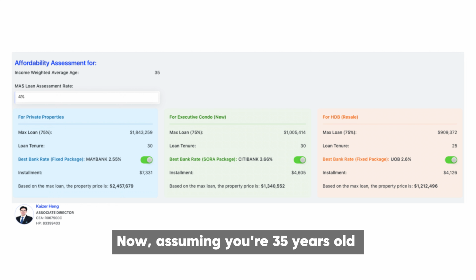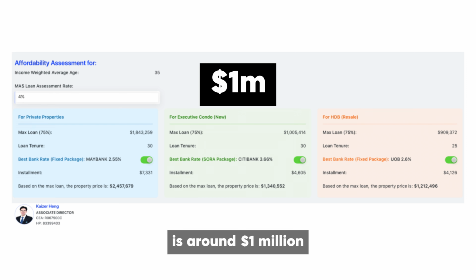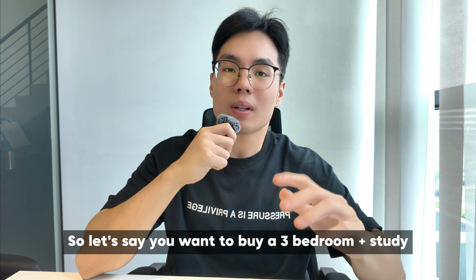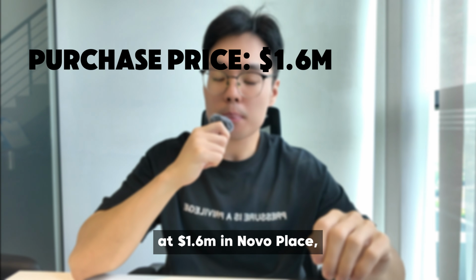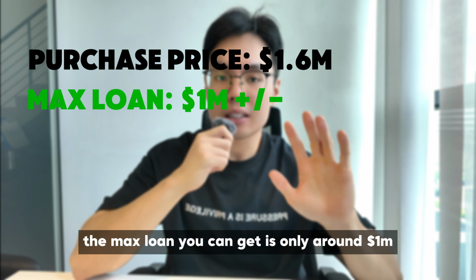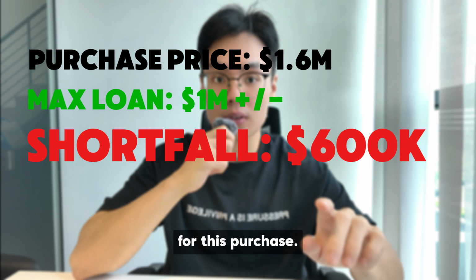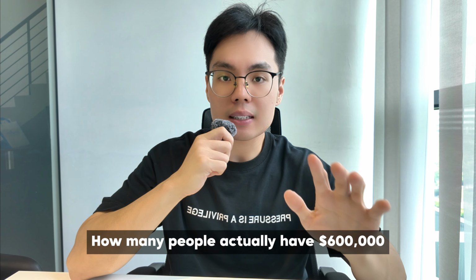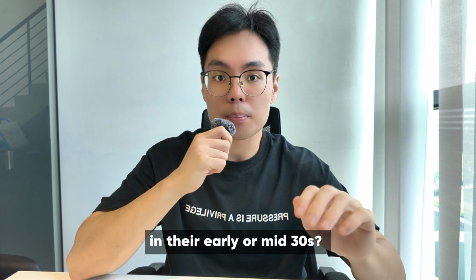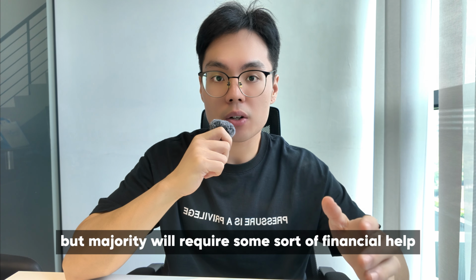Now, assuming you're 35 years old with a combined income of $16,000, for a brand new EC, the maximum loan amount you can get is around $1 million because of the 30% MSR. So let's say you want to buy a 3-bedroom plus study at $1.6 million in Novo Place. The max loan you can get is only around $1 million. There will be a shortfall of $600,000 to be paid in cash and CPF for this purchase. How many people actually have $600,000 in their early or mid-30s? I know there are, but the majority will require some sort of financial help from their parents.